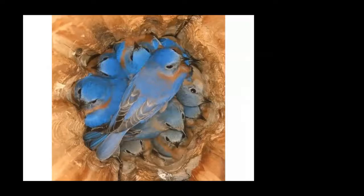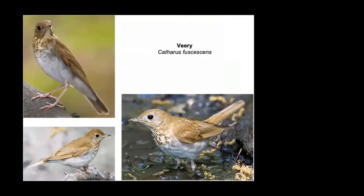Now, incidentally, the bluebird is a thrush, and so is the veery. The bluebird does not look or sound like a thrush, but it is. The veery, it's like a cascade of notes descending. That's the veery.